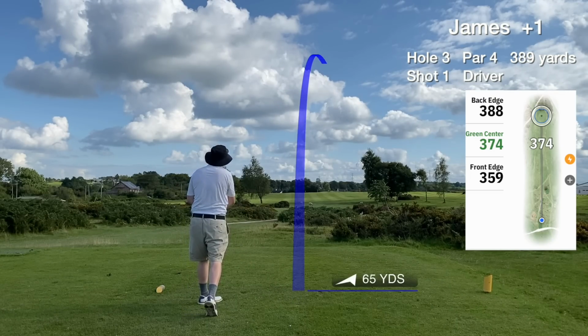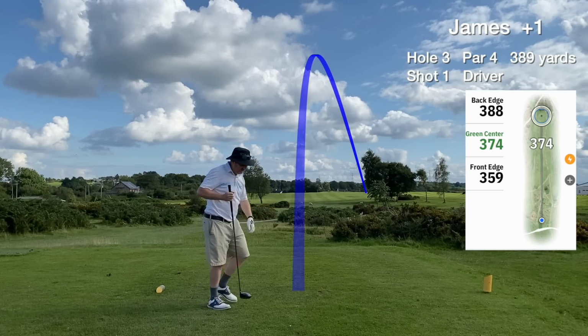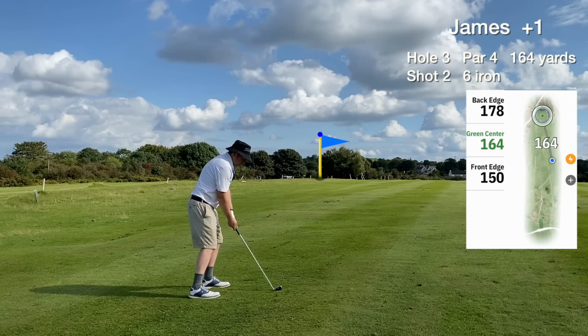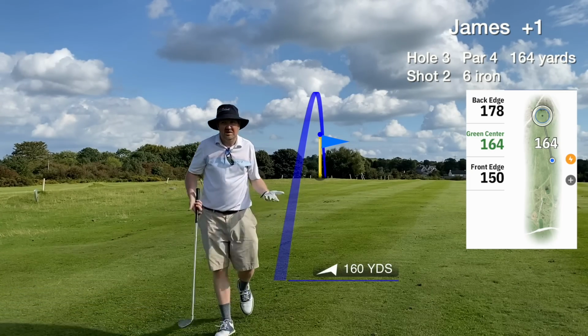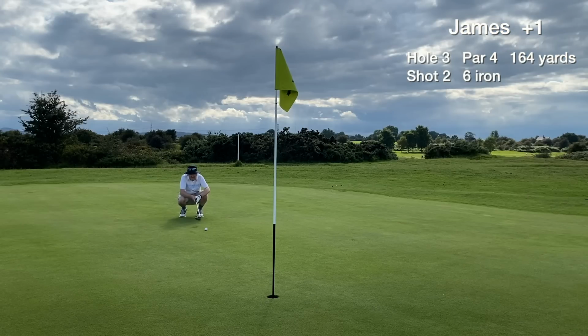Hole 3 is another straightforward par 4. One of the longer holes on this course. And we lose the tee shot out to the right and end up in the adjacent fairway, but it's still in play. This 6 iron here is playing downhill slightly. I was just trying to hit a punch shot. But it was pretty much on line though. And it worked out perfectly in the end.